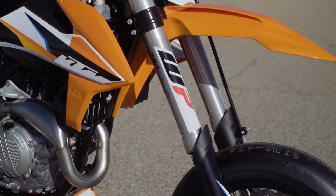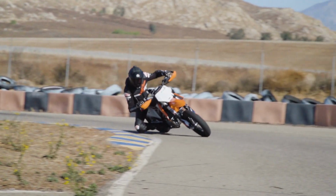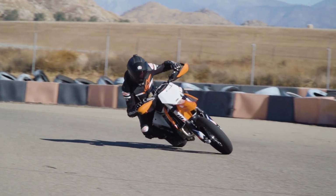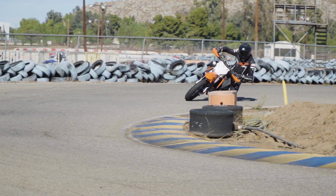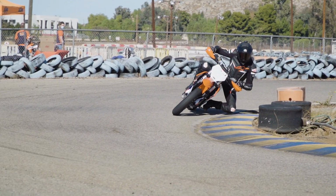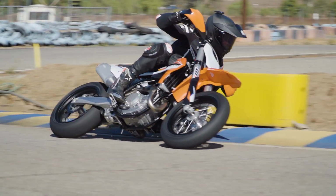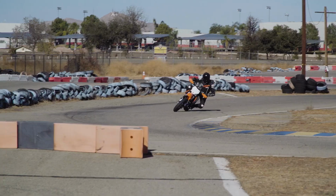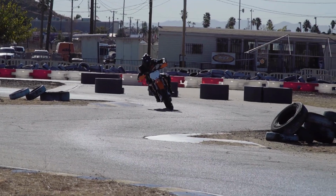It's got the WPX-ACT air fork. The setup on this bike works really well. It's not a lot different than the FS 450 we rode a couple years ago, but it is still refined. Suspension action is very supple, very smooth, unlike a motocross bike that has really fast suspension calibration, softer suspension calibration compared to this bike. This thing's a lot more calm.